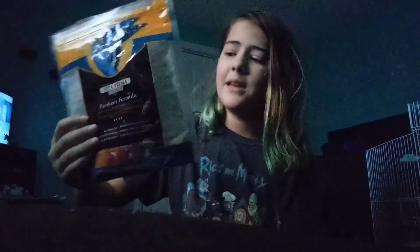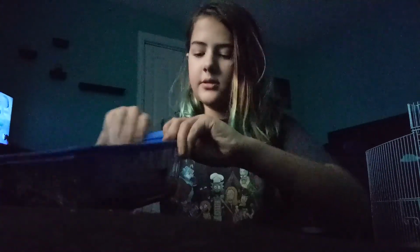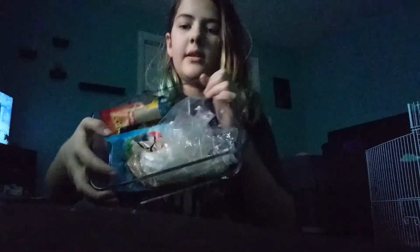But I wouldn't just get this, though it's a very good seed mixture to get. It's a little pricey. I'm not sure of the price, but I think it was a little pricey. But it's a very good formula. Very good for them, very nutritious. So next we're going to move on to the box. That had a pop. Okay, so here's what it looks like, just a mom trying to save some room.